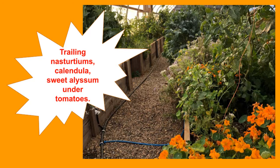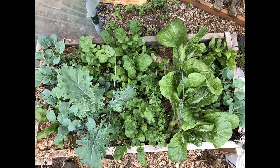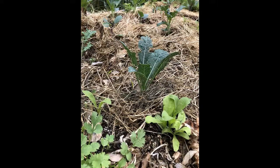Calendula and sweet alyssum, I use those for underplantings under a lot of stuff. For sure, in a greenhouse here, we'd put them underneath the tomatoes. But the calendula, I've got that underneath the broccoli beds right now, and cauliflower, and I'm trying to put out lots more scent to confuse those cabbage moths is the theory.